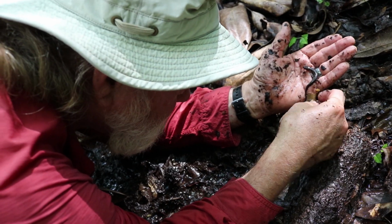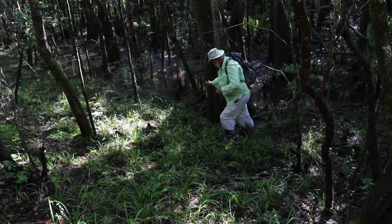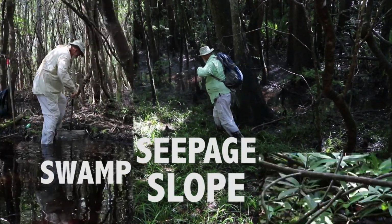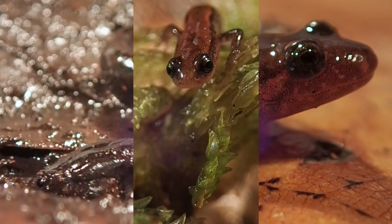Over the decades that Bruce Means has studied snakes and salamanders in our area, he's gotten to know our local ecosystems as well as anyone. In this three-part adventure, we'll get to know 3 quintessential Florida wetland environments through 3 salamanders that have featured prominently in Dr. Means' research.